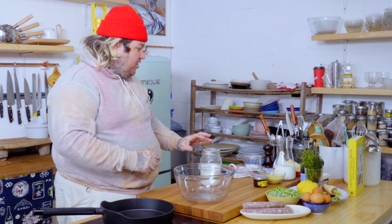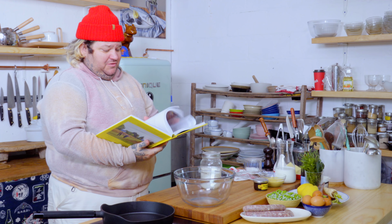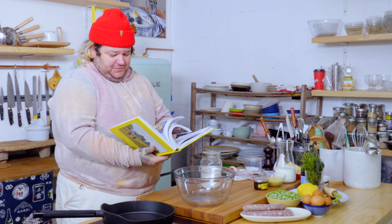So, what are we gonna do? Let me see, because making a batter, I just want to align myself here for a second. I wrote the recipe so I don't have to follow the fucking recipe. I just want to align myself here for a second.